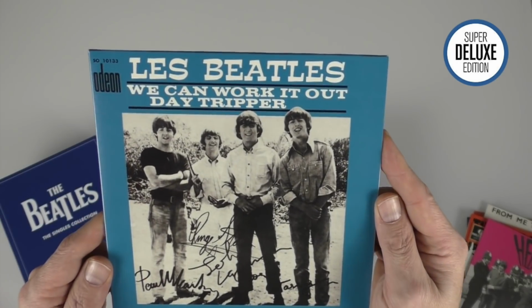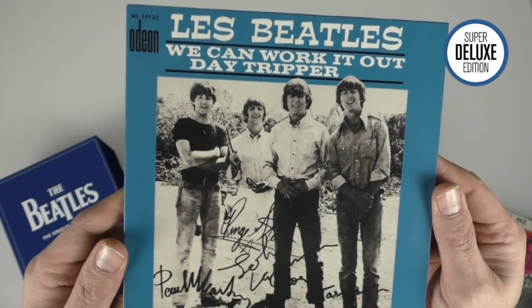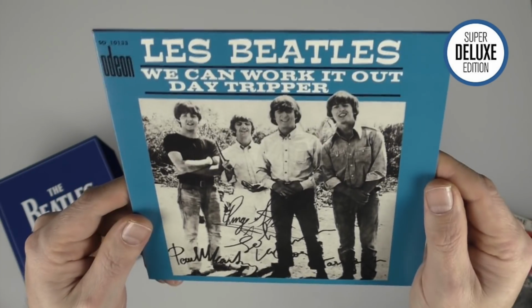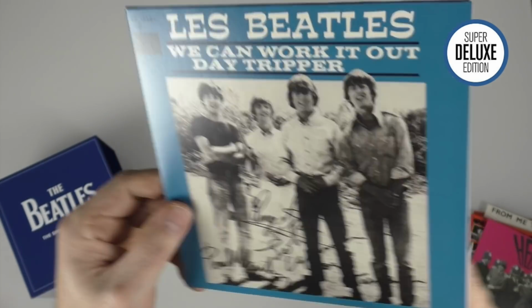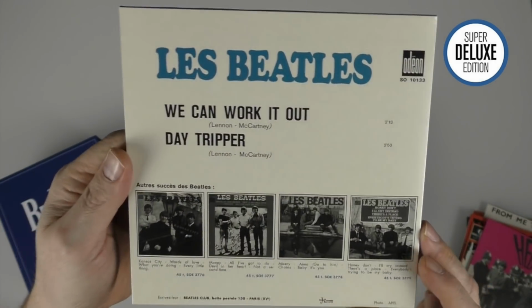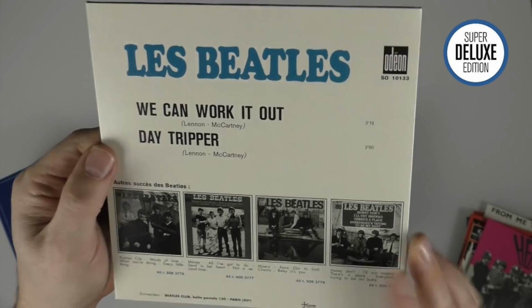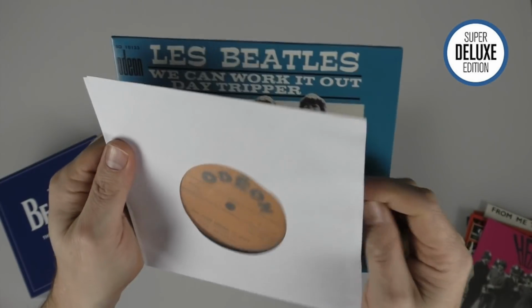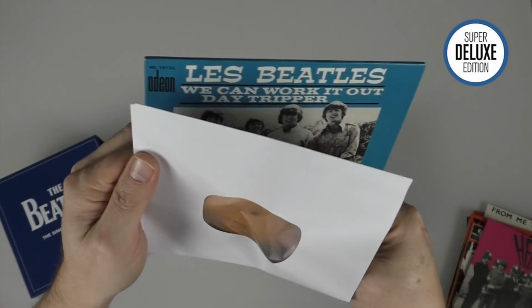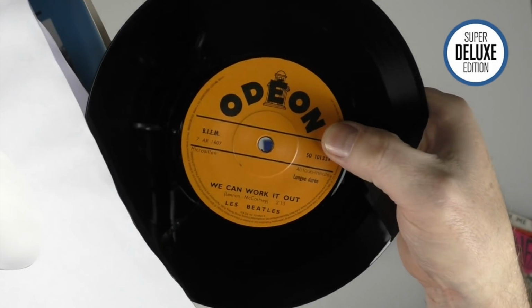Now We Can Work It Out and Day Tripper is from France. It's quite a nice blue cover, although it's got some sort of fake signatures on the front here, this one. At least it's got a different design on the back, I guess. Again, this is on the sort of Odeon imprint. Quite an unusual label design there.